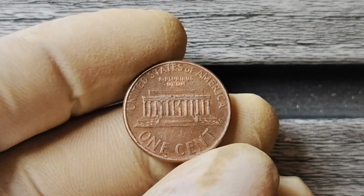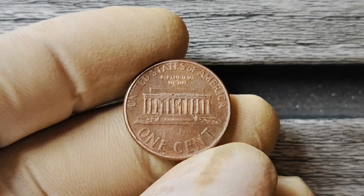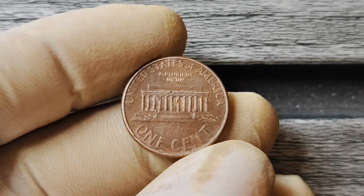Don't ignore your pennies. That loose change sitting in your car, your junk drawer, or even under your bed could be hiding a fortune. Next time you get a penny in your change, take a second look. You never know what treasure you might be holding.